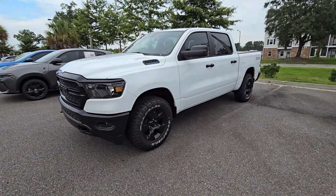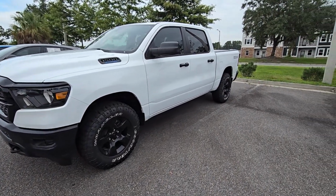Today we're going to be talking about this gem right here, the 2024 Warlock Edition. Can't wait for the 2025 to come out with the Hurricane i6 in there. I've talked about that in other videos, haven't seen one officially yet, but here we have a 2024. Let's take a look at this and see how beautiful this setup is.